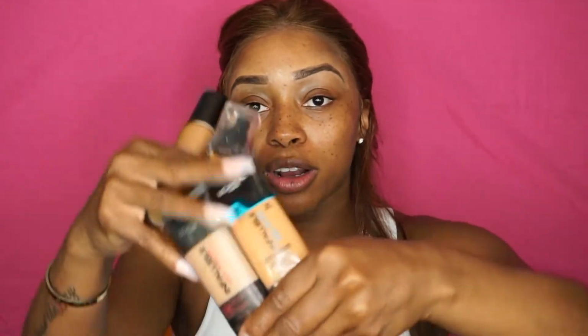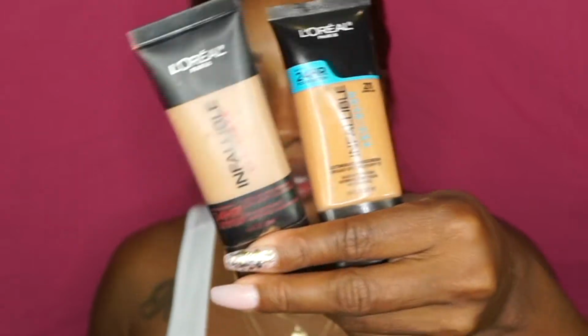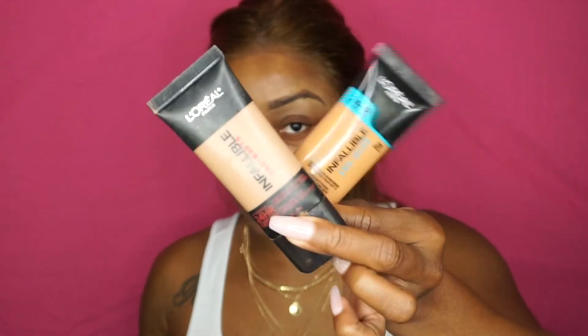So these L'Oreal Infallible Pro Glow and Pro Matte foundations are my go-to drugstore ones, not even just because they're drugstore, but they're my go-to ones. One is of course dewy, one's matte, and I'm in the color Soft Sable in the matte, and this one Cream Cafe. For some reason it's two different colors, I think because once they came out with the Pro Glow it has more shades. So these are my go-to quick foundations.